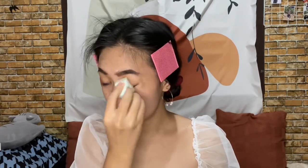Ayan, so na-blend ko na. Wow, ang ganda, guys. Ayan. Sabi ko na nga ba, tamang-tama lang din yung shade para sa akin kasi nung una kong in-apply, di ba, parang ang puti. Pero nung na-blend ko na, guys, ayan, saktong-sakto na sa akin is the Menow foundation or cream foundation, guys. Super ganda.